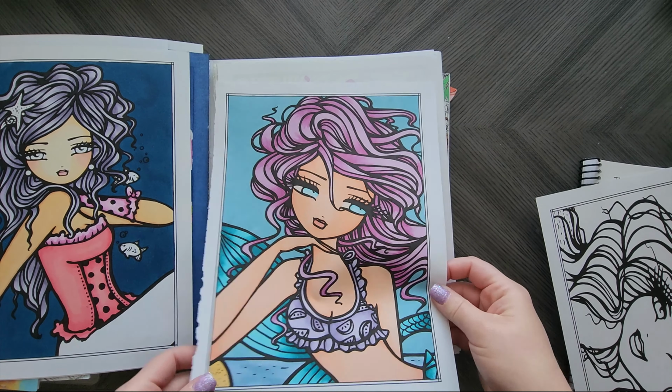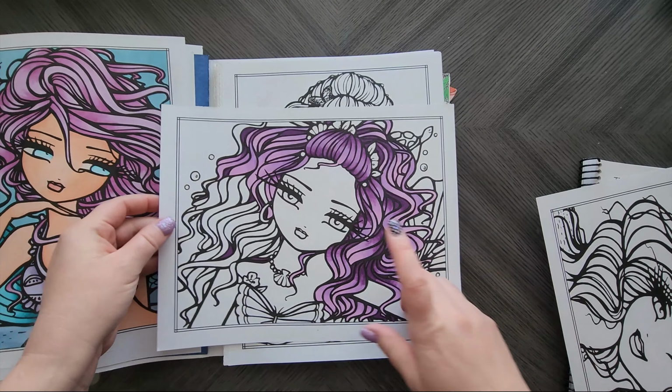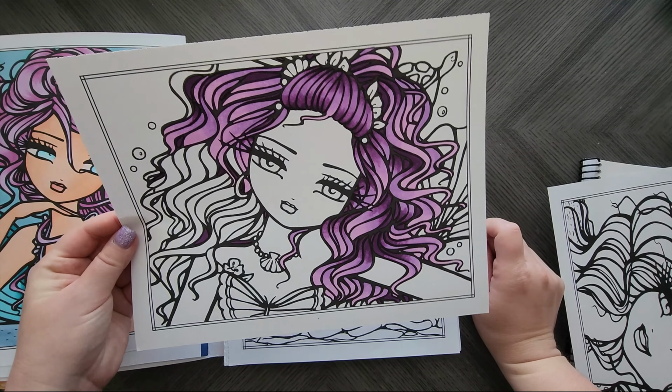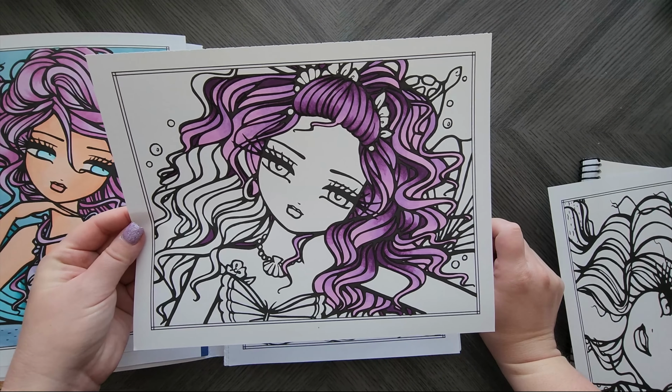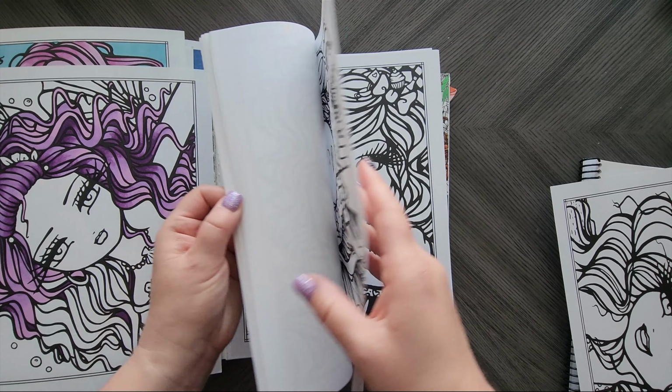That was done with Copics as well, on the Create Space paper. Oh, this one I remember. I started this one, and then I totally could not remember what colors I was using. But yeah, there's a lot of mermaids in here. It does say "and other."